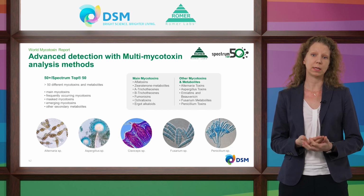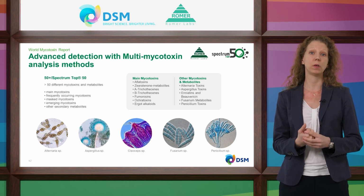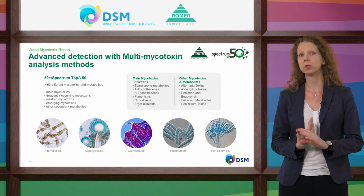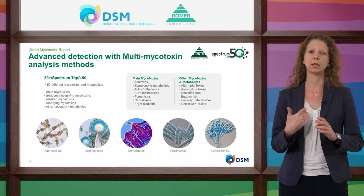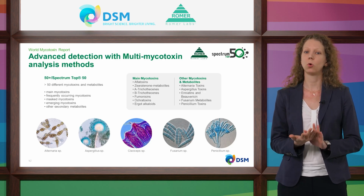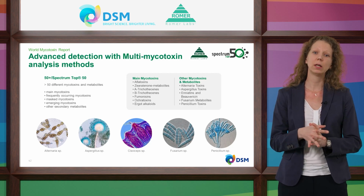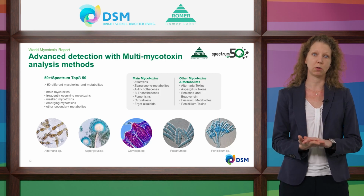Further, this method is very sensitive to detect moderate concentrations of mycotoxins, and additionally, analysis of finished feed is possible. Detected are the main and frequently occurring mycotoxins, so aflatoxins, zearalenone and its metabolites, several A-trichothecenes, the best well-known one T2 toxin, several B-trichothecenes, the best well-known one deoxynivalenol, further fumonisins, ochratoxins and several ergot alkaloids, and additionally masked mycotoxins and emerging mycotoxins and other secondary metabolites are detected.